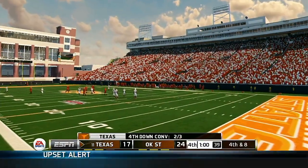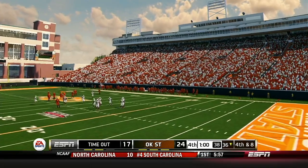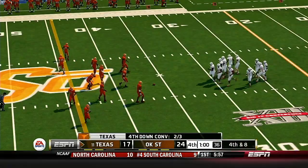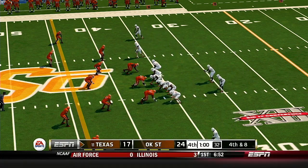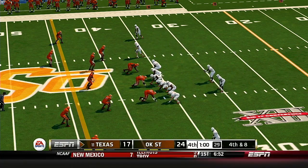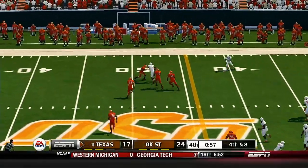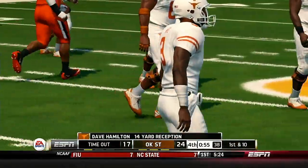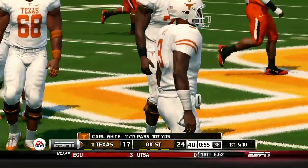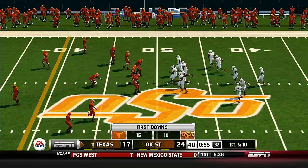The Longhorns taking their first time out of the half. This could be it, fellas. It's fourth down. And if they don't get this one, you can start to warm up the bus. And they make the stop around the 50-yard line. That's such a huge letdown for this defense. That kind of conversion is just inexcusable.